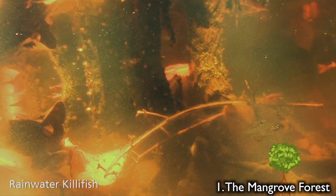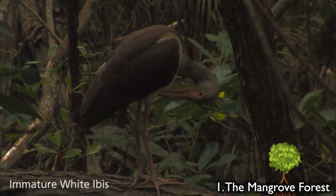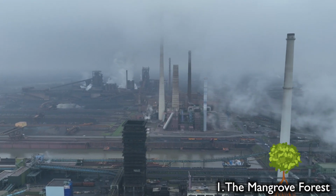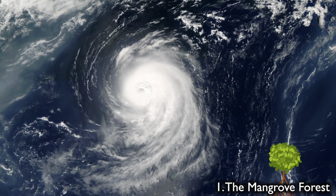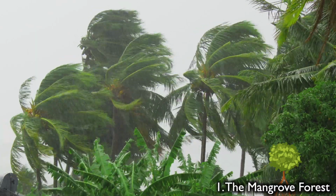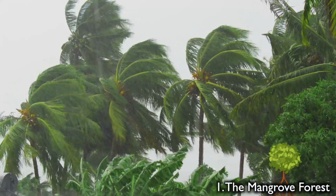For one thing, there are several animals and fish that only live in mangrove forests. And the mangrove trees have a particularly strong ability to soak up carbon from the air. This makes them a key player in the mission to keep our air clean. Mangroves even provide the first line of defense during hurricanes. It's these forests that bear the brunt of the winds and waves, and it's these forests that act as natural barriers to protect us from the worst of these storms.